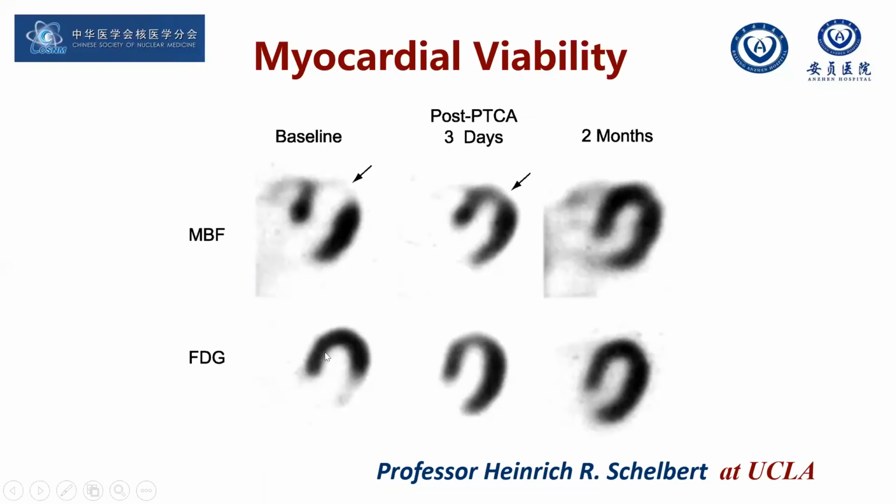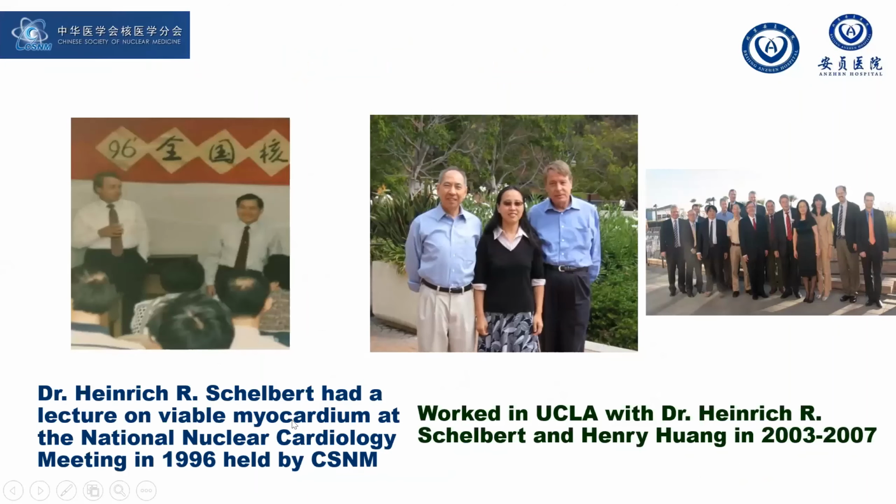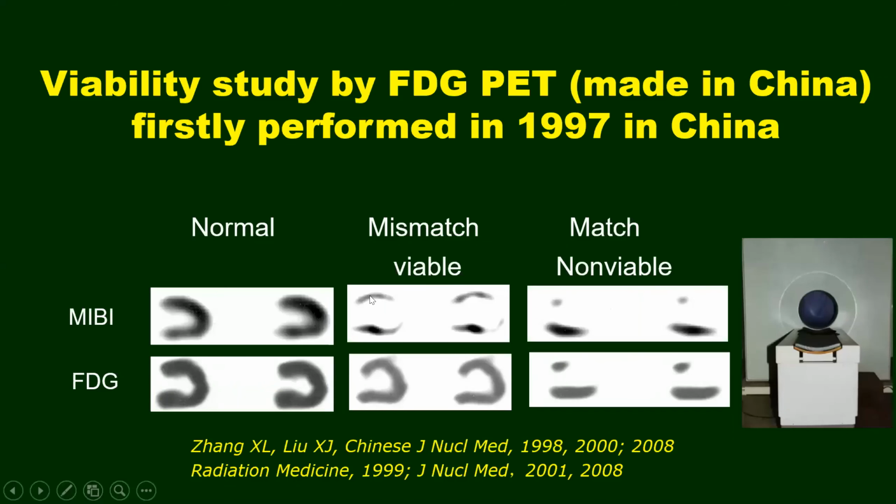It is well known that the myocardial viability study was advocated firstly by Dr. Schelbert's group at UCLA. I was very lucky: when I was a PhD student, Dr. Schelbert gave a lecture in my hospital at an international meeting. Then I worked with him at UCLA in 2003 and 2007. Also, I started cardiac PET in China in 1997.